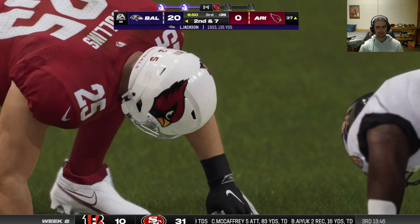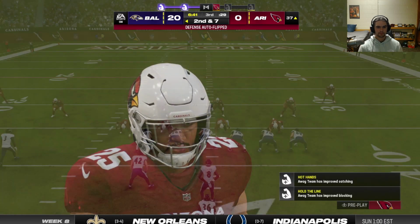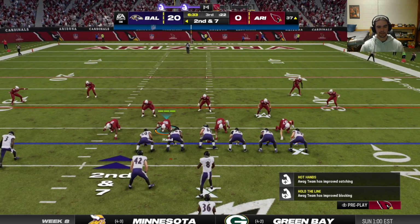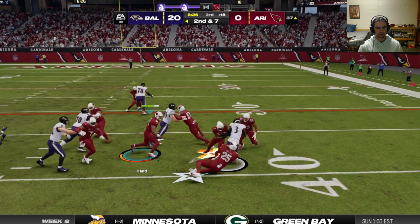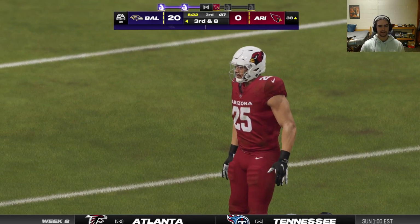And Zaven Collins makes a tackle. This is just a brutal game. 5 picks. Motion to Odell. Takes a big hit from Budda Baker after breaking a tackle.